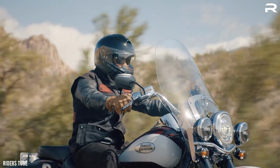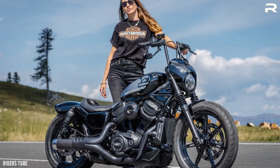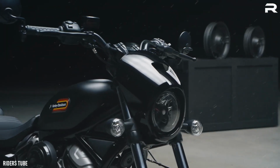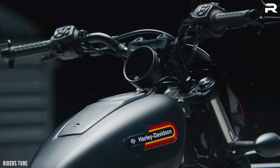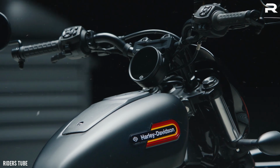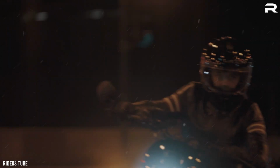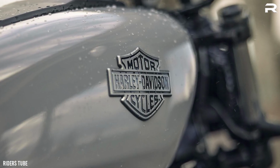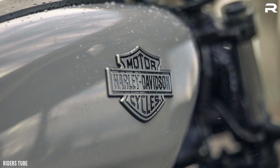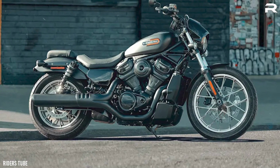Even Harley's entry-level models like the Nightster still hover near the $10,000 mark. But what if there was a way to capture that bold cruiser essence for nearly half the price, without settling for a bare-bones machine? The answer isn't hidden in a Harley showroom. Instead, it sits in the used market in the form of a motorcycle that not only channels Harley's charisma, but also surpasses it in performance, engineering, and reliability.